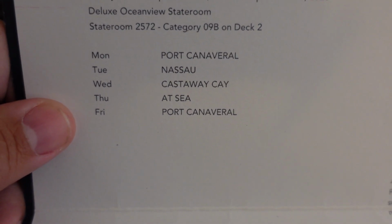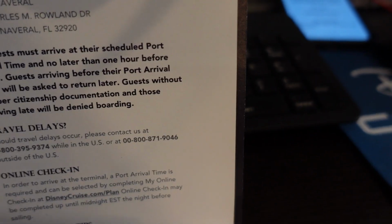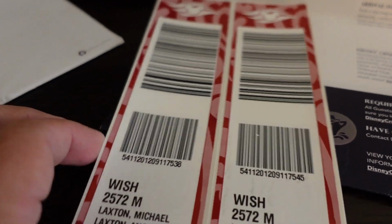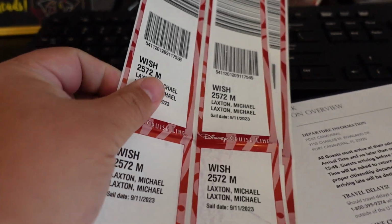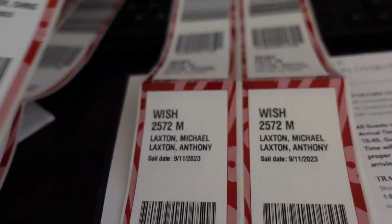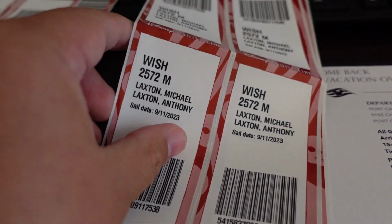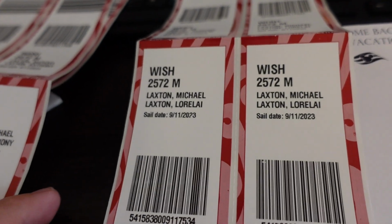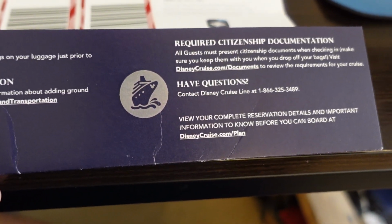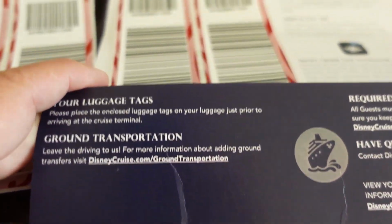And then these are the wonderful luggage tags. They're all Disney-fied. You actually get 2 per guest. So we have 2 for myself, 2 for Christy, the wife, 2 for Anthony, our son, and 2 for Lorelai. So these are all we've got going on. Gives you notes, of course, about what you need to do as far as citizenship documentation. And yeah, really cool items to have.